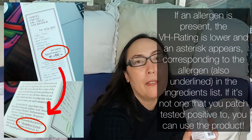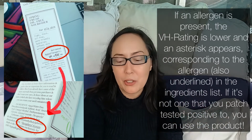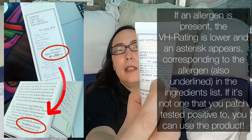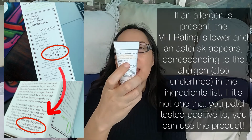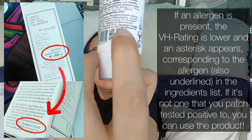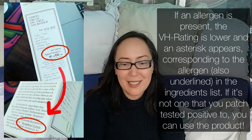allergens over 109 allergens. If this were to have an allergen included, because it is highly unlikely that you would be allergic to all 109 allergens, you would see, like this, VH minus 108 over 109 with an asterisk. And if you went into the ingredient list, you would see the allergen clearly shown with an asterisk and an underline. So if it's not an allergen that you patch tested positive to, you can use the product.